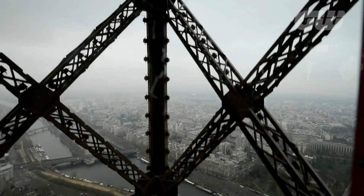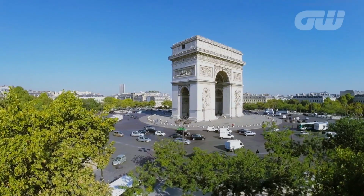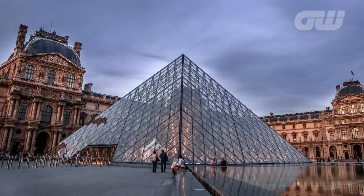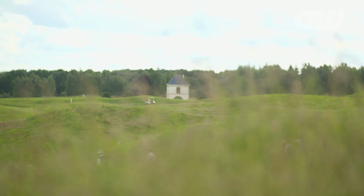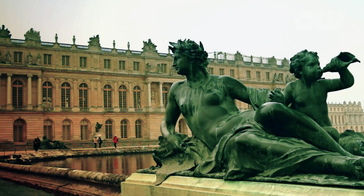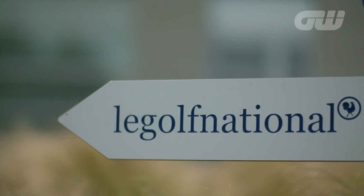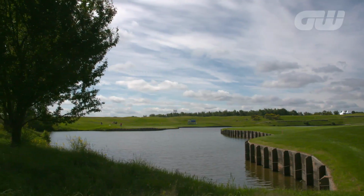Now that this year's Ryder Cup has come to a close, heads are already turning 4,000 miles across the sea towards Paris, host city of the 2018 Ryder Cup at Le Golf National. The course is situated a mere 20 miles from the centre of Paris, in the shadow of the historic Chateau of Versailles. With an abundance of history on its doorstep, Le Golf National couldn't be a more fitting venue to host one of the most watched sporting competitions around today.